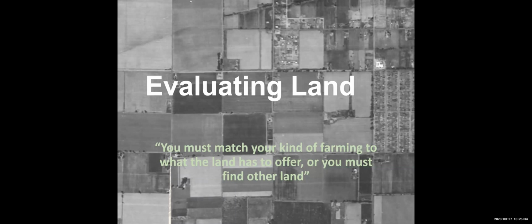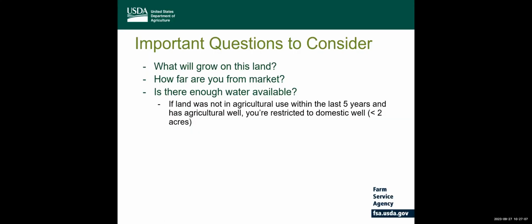Yep, great, thank you. Okay, so evaluating the land, you can't just decide that you're going to grow something and force it there. As you're going through the process of looking for land, you need to be sensitive in matching what you hope to grow with the land that you're seeing. So some of the biggest questions to consider: what will actually grow on the land? What is the land well suited for? How far away are you from the market? Are you going to have to travel a long time every time you want to make a sale? How much is that going to eat into what you're doing on your farm?